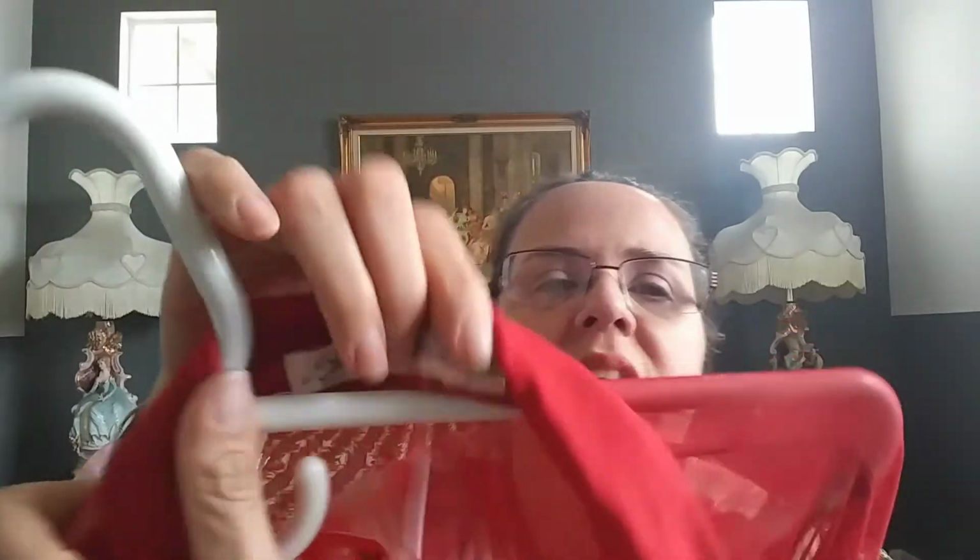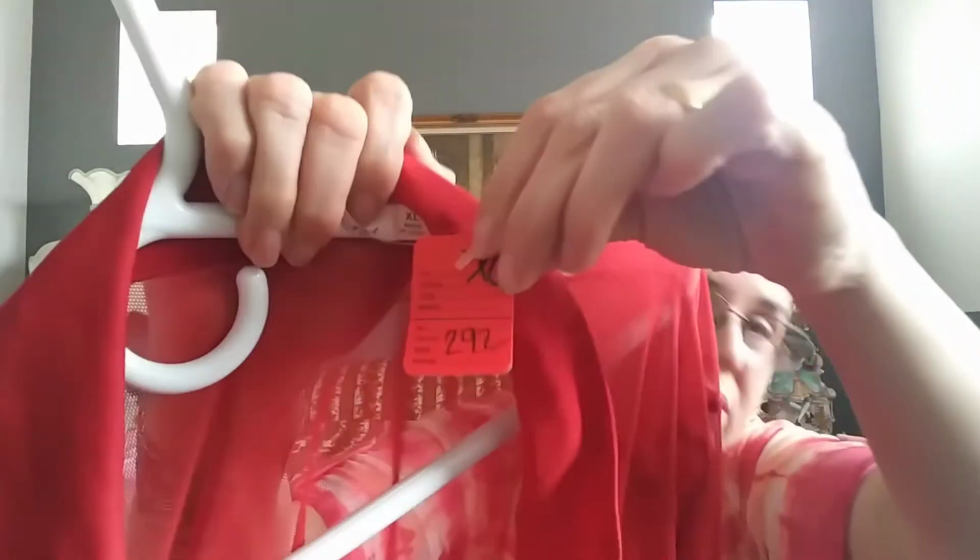It's like an unknown brand. I'm not sure. Liberty Love. And $2.92. So I got this. And I really wanted a pair of jeans that I saw, but because someone took the tag off of it, it wasn't priced. I had to put it back, so I was kind of bummed out about that.